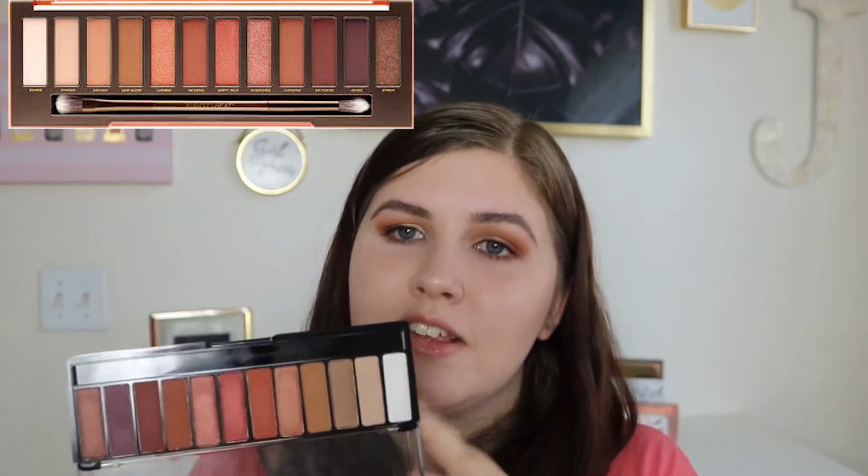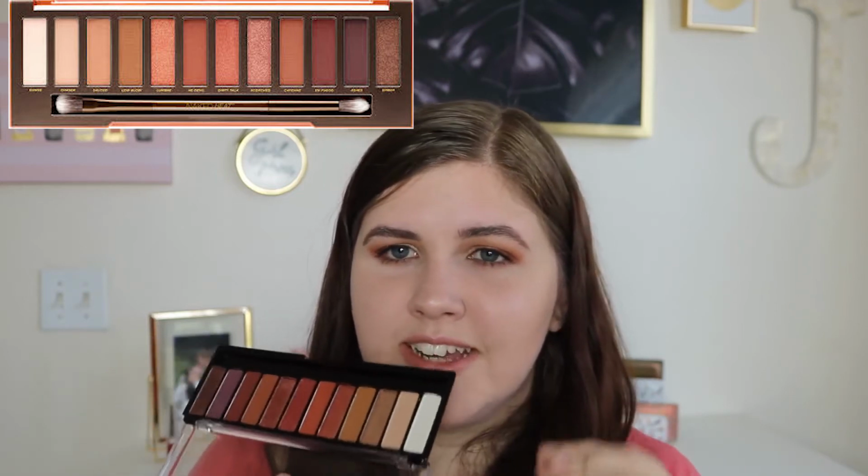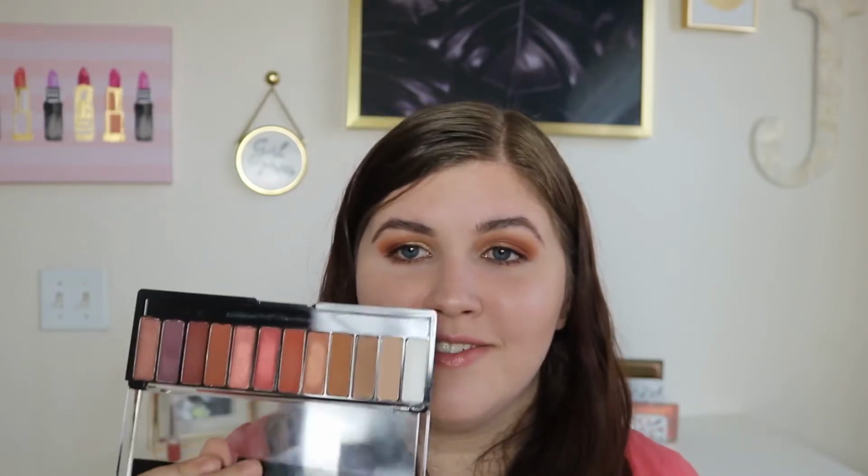The only 2 shades that are different is this first shade is totally white in this palette, whereas in the Urban Decay one, it's more of a skin color nude cream type of shade. And then the third shade in this palette is a shimmer, whereas in the Naked Heat it is a total matte. So those are the only 2 differences. All the rest of them are the exact same, and honestly this just performed so much beyond my expectations. I don't even know if that was correct English, but this palette just blew my socks off.